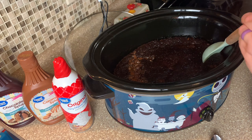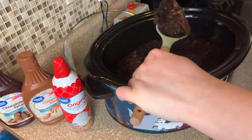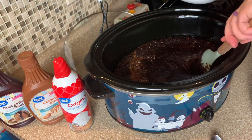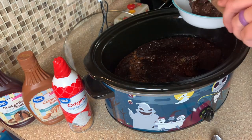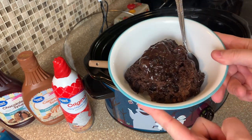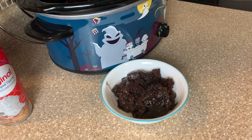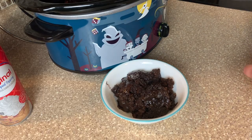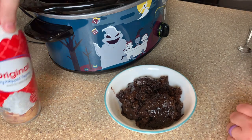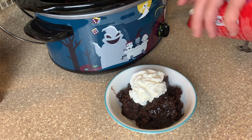So the cake around the crock itself, of course, cooked longer. So if you want more cakey, then I would scoop from the side. And if you want that nice soft lava center, then go in for the center. I like both. I did the best of both worlds. Like I said, I just topped mine with some whipped topping and some caramel, and sweet Jesus, I need this in my life again.